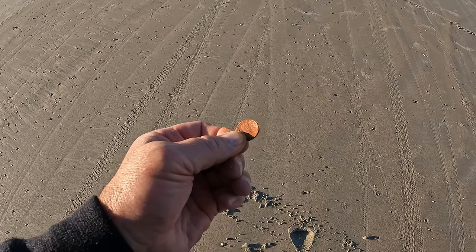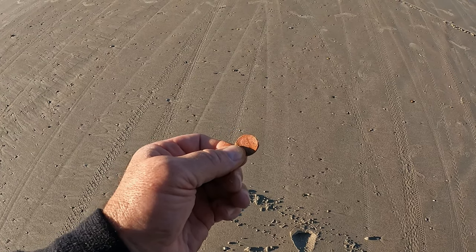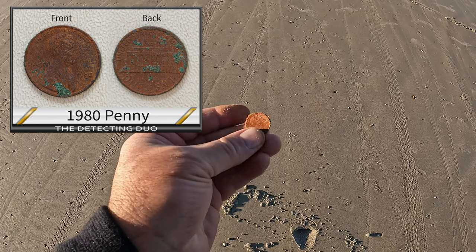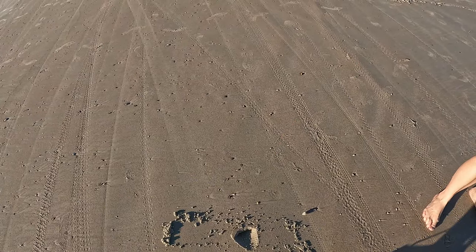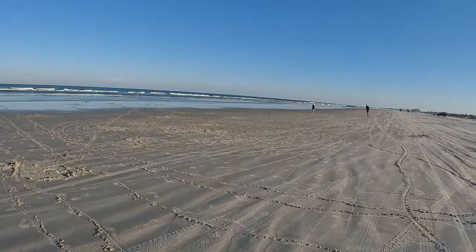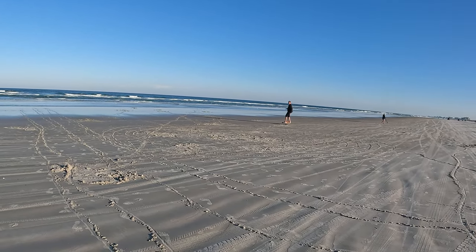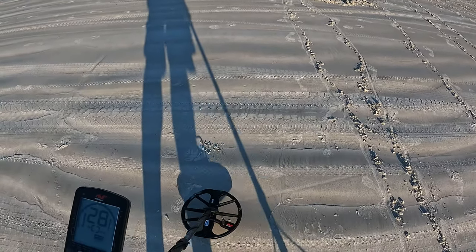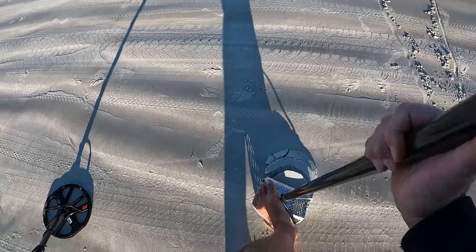Looks like an older one. You got another one in there? Move your scoop. 1980, I think. Okay. Yeah, 1980. That's cool. A copper penny. Well, that's probably why it rang up so high. Yes, it is. Here, one dude out here in a single wheel. Going pretty quick. And at the same time, I've got a 28 right here.